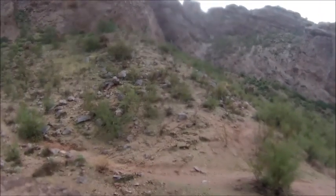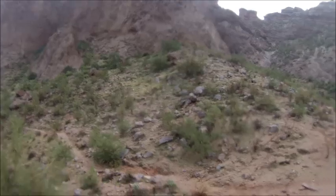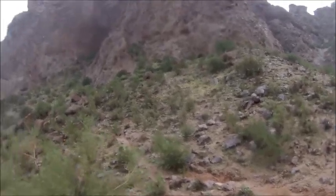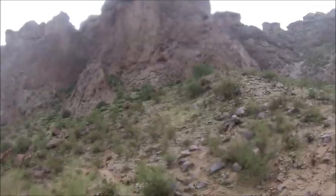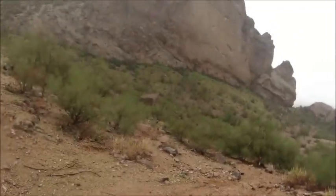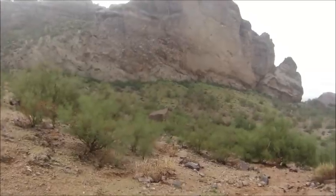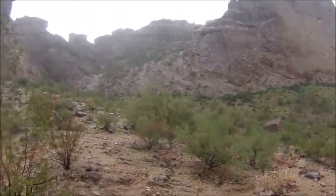All right, still no waterfalls, but the rain has just picked up. Went from a light sprinkle, almost heavy drizzle, to steady rain now. You might even be able to see it through the camera there, maybe. Okay, I'm kind of feeling like a kid in a candy store here. I'm just not sure which way to go. It all looks so appetizing.